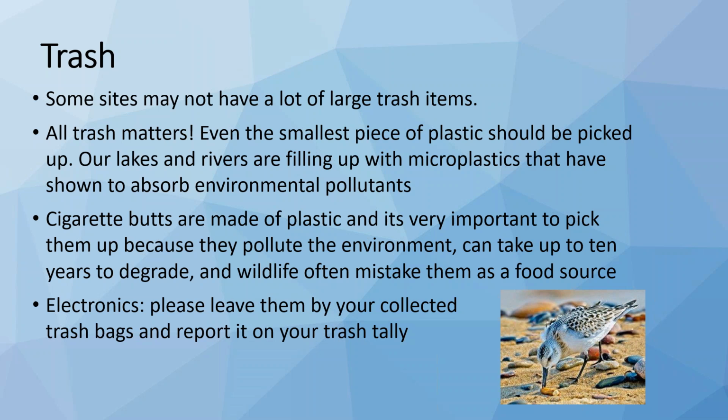Some sites do not have a lot of large trash items like signs and tires and that sort of thing, but it's really important that volunteers understand that all trash matters. Most of the sites that I clean up on my own, I find little bits of plastic, I find cigarette butts. That's really important for volunteers to pick up because sometimes it's the smaller plastic pollution that causes greater issues in our environment. This year with electronics, please leave them outside of your bag. That way, when the municipality comes to pick up your garbage, if they're able to recycle it, they'll be able to see it.